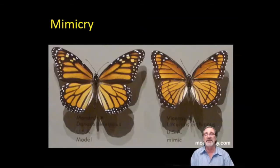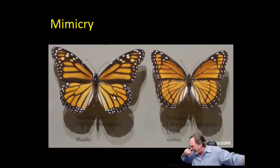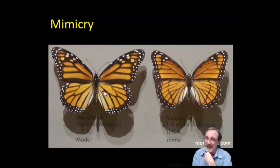Okay, here's another example where you have this one here, the monarch butterfly. You might have heard of them. They're amazing. They have these migratory patterns. They go thousands of miles. It's very cool. Anyway, they're also poisonous. They're toxic. And birds, if you eat a monarch, of course, it's a bird, they peck and stuff. Well, anyway, they learn pretty fast. Don't eat that. Well, here's a different kind of butterfly that is not poisonous, but it looks like a monarch. It mimics the monarch, okay?